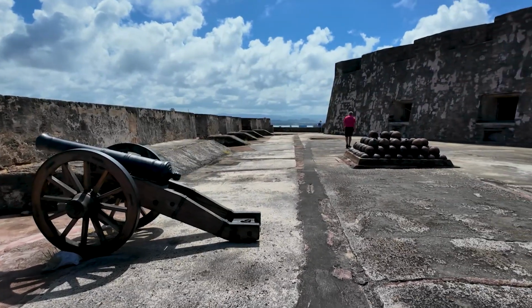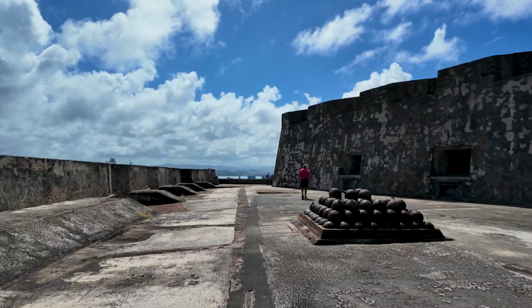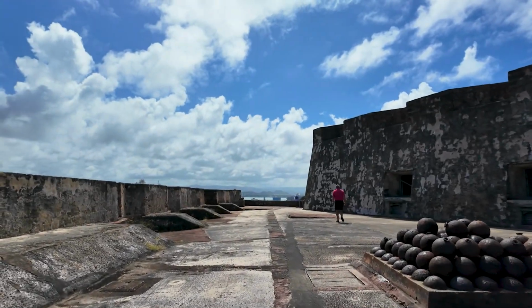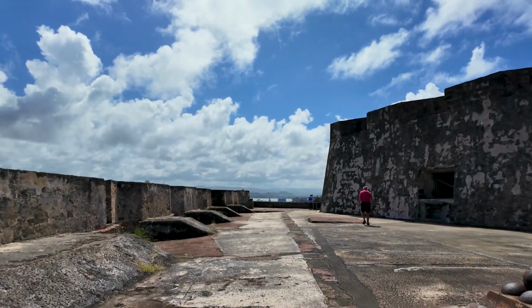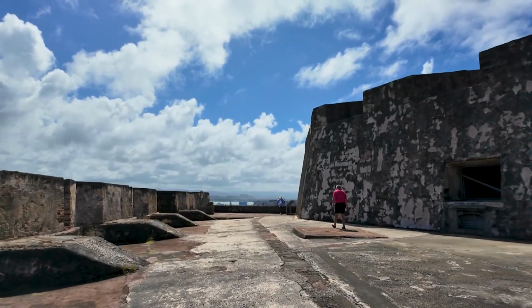We are up on the 2nd level now, where you have some great viewpoints out over into the town of San Juan, or city of San Juan, and you can see all of the cruise ships that are in port from here. I'm gonna try and go spot our ship now.